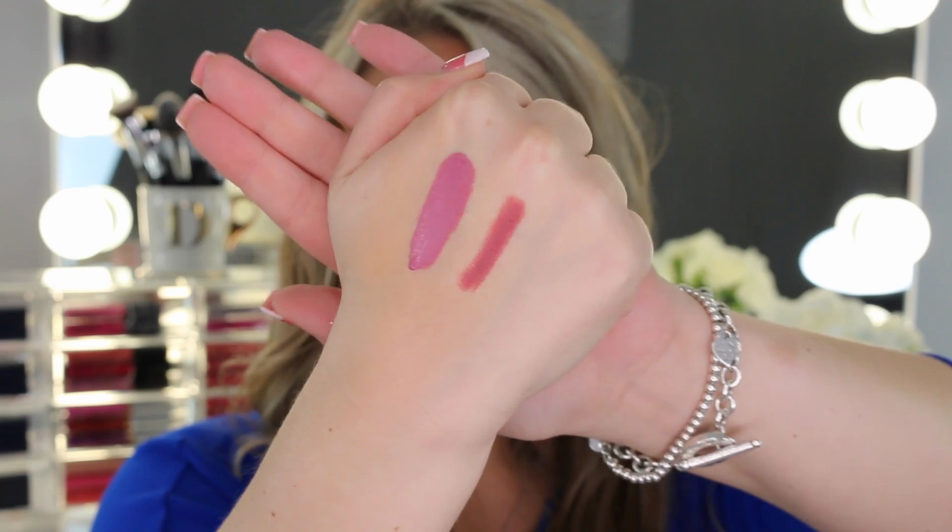And the shade I got was Dolly Danger. So right there is Dolly Danger swatched. Really pretty color, and really excited to start wearing some of this stuff.